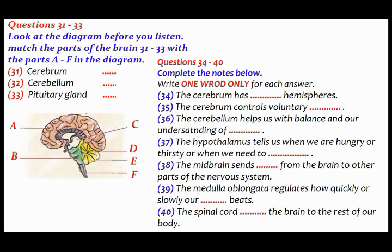The thalamus, here in the center, processes what we feel with our body, touch and temperature, for example, and controls how we react to those senses. The hypothalamus has a similar function, but regulates bodily needs, such as hunger and thirst, and tells us when we need sleep. Now, at the top of the brain stem is the midbrain. This is a sort of switchboard, a very complex switchboard. It sends messages which help the brain communicate with other parts of the nervous system.